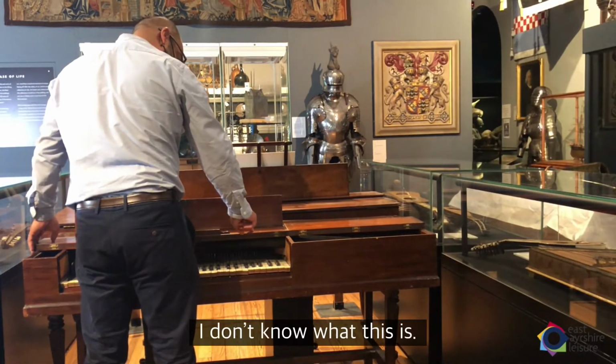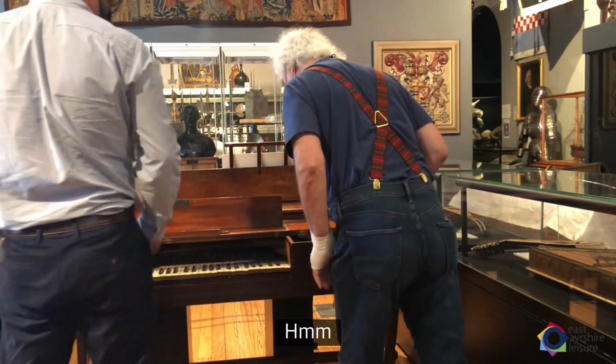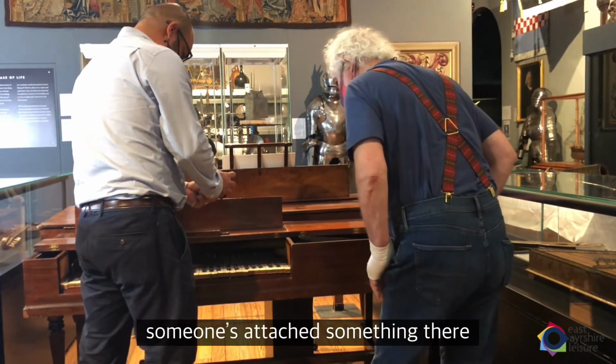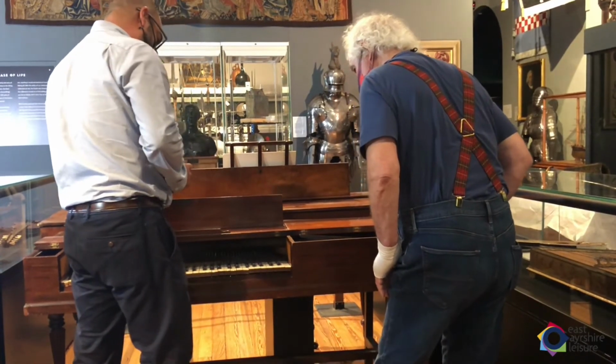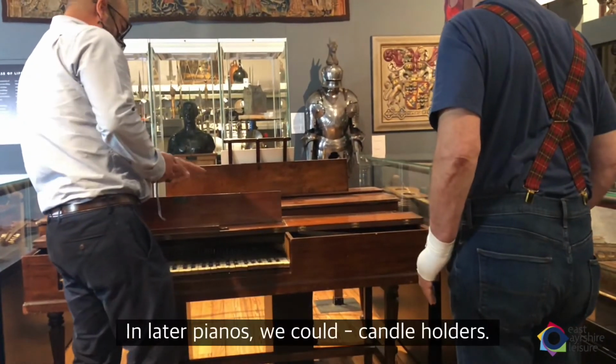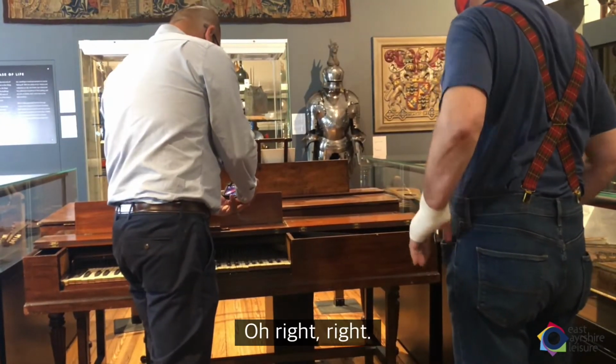I don't know what this is. Someone's attacked somebody. In later pianos, you get candle holders. Oh, you're right.